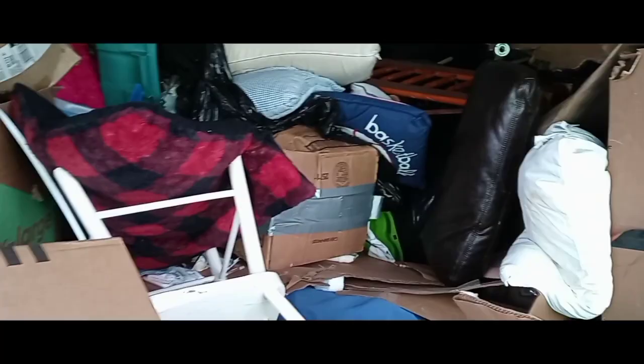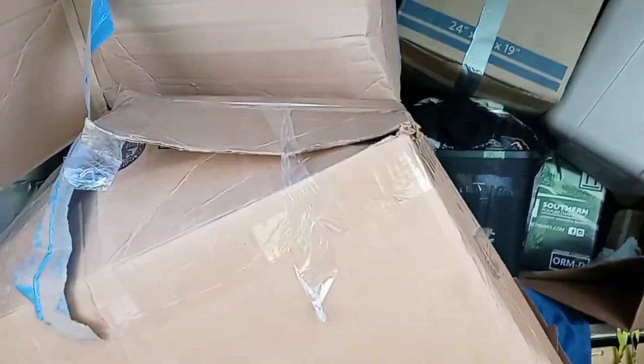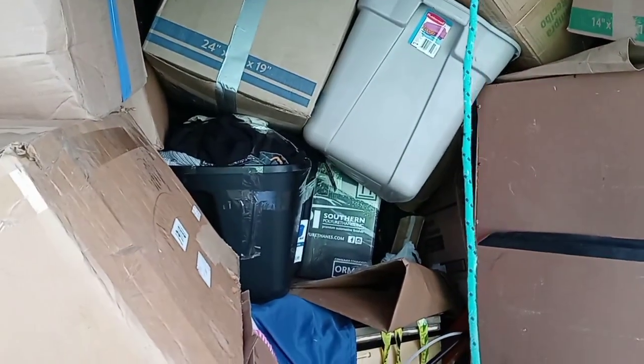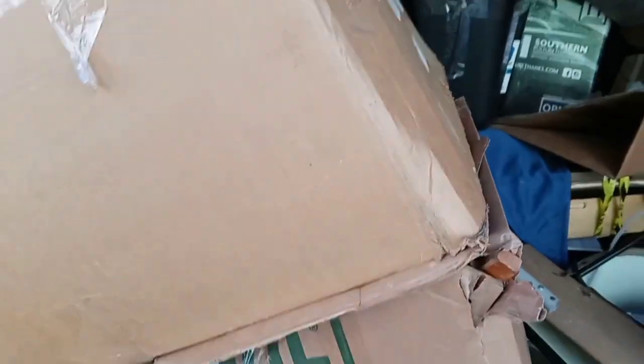Because I didn't pay for it and this isn't the unit that I bid on. They're giving me a unit that they just didn't want to clean out themselves. VO3, and it is absolutely jammed. Supposedly this is a 10 by 15, I'm not sure. There's a huge story behind this, and I will tell you that in a minute.